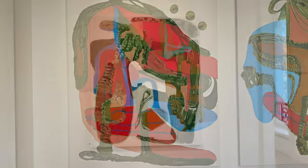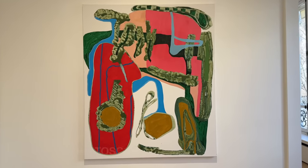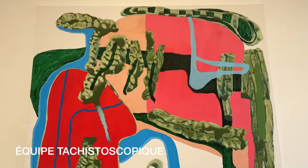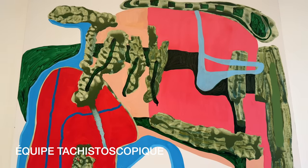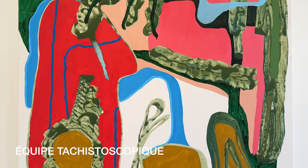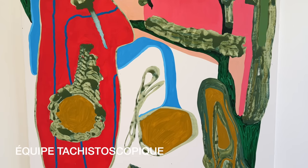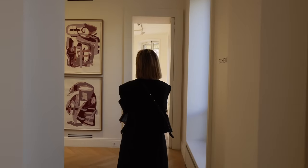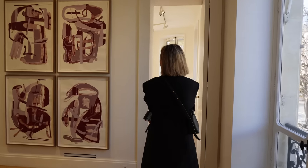The title of this exhibit is quite a mouthful, so I will just leave it on the screen, but it is essentially named after an optical device that is used to test the limits of human visual perception by determining the minimum exposure time needed for us to visually comprehend things like shapes and colors. And that's really the theme of this whole exhibit.